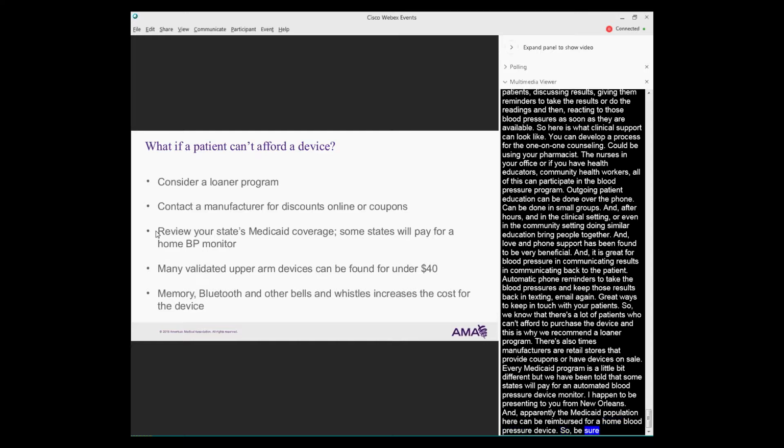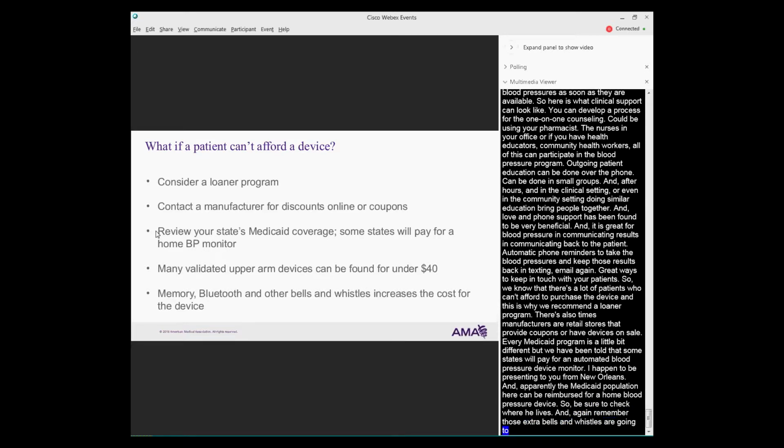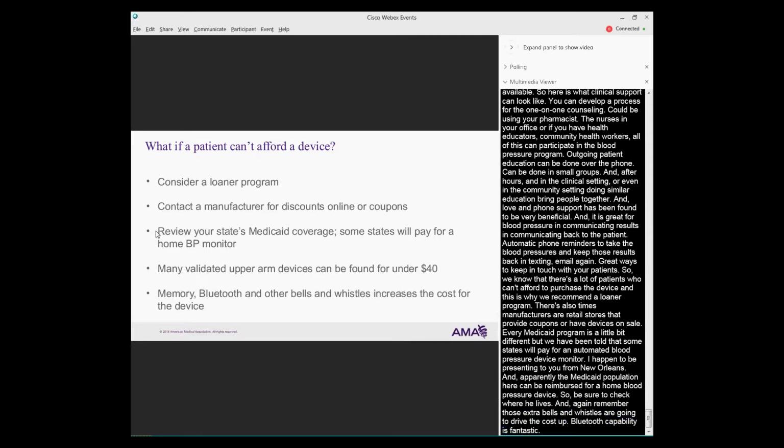And again, remember that those extra bells and whistles are going to drive the costs up. So Bluetooth capability is fantastic, but don't push it on anybody who can't afford that extra $10.